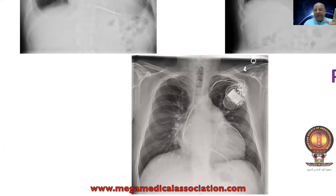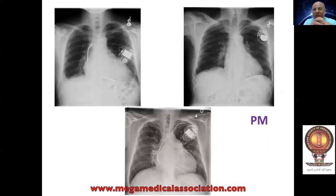So from the x-ray itself, you can know what is the type of the CIED, because according to this, you have to know what the indication was. For the pacemaker, it is bradycardia and AV block. For ICD, it is ventricular tachycardia, or VF, or impaired myocardial contractility and cardiomyopathy. For CRT, biventricular, it is also cardiomyopathy. You have to manage this patient as a cardiomyopathy patient, this patient as a VTAC patient, and that patient as a symptomatic bradycardic patient.